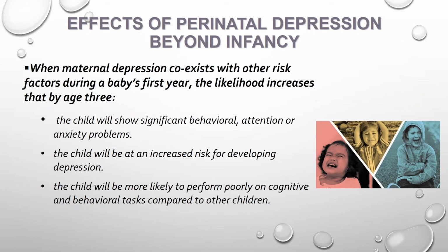So the effects of perinatal depression beyond infancy: when maternal depression coexists with other risk factors during the baby's first life, the likelihood increases that by age 3, the child will show significant behavioral, attention, or anxiety problems, and the child will be at an increased risk for developing depression. The child will also be more likely to perform poorly on cognitive and behavioral tasks compared to other children.